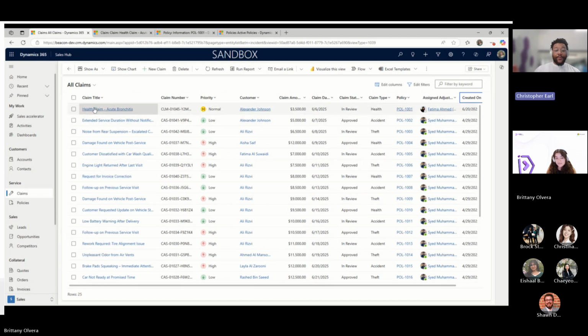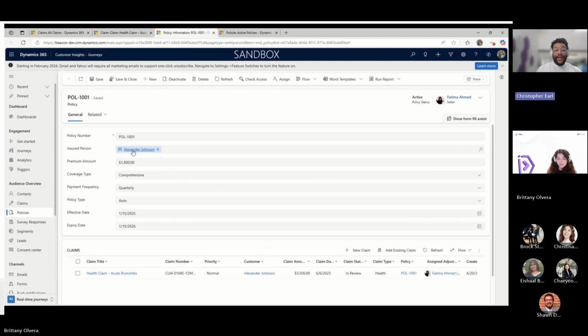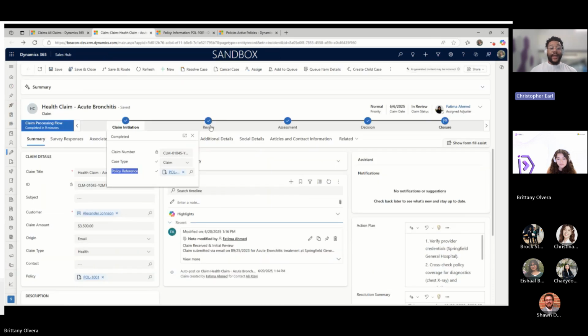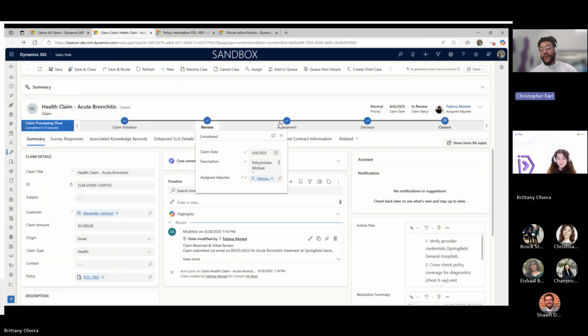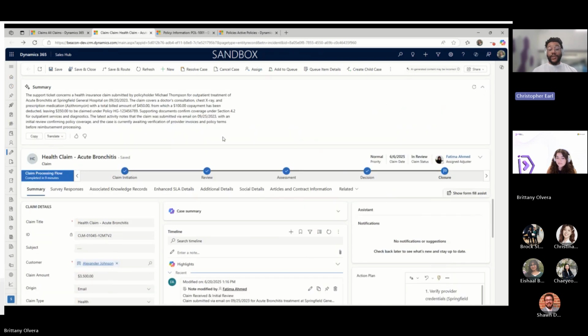So we'll see here, when he clicks a specific claim, he's shown the full business process flow from initiation to resolution, broken down into clear, easy to follow stages, right? It starts with the claim initiation stage, which includes a direct link back to the customer's policy for quick reference. From there, he can see key claim details like the insured person's name and any other relevant info tied to that case. Now, the flow continues through the stages like review, assessment, decision, and closure, so James always knows where things are.